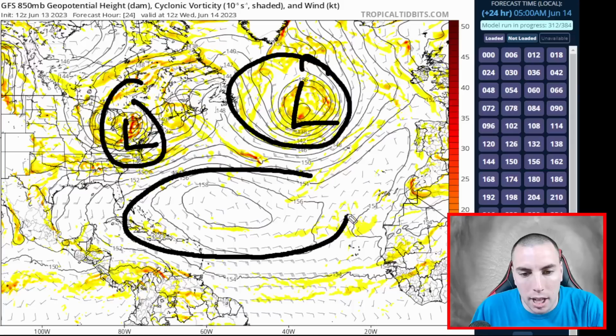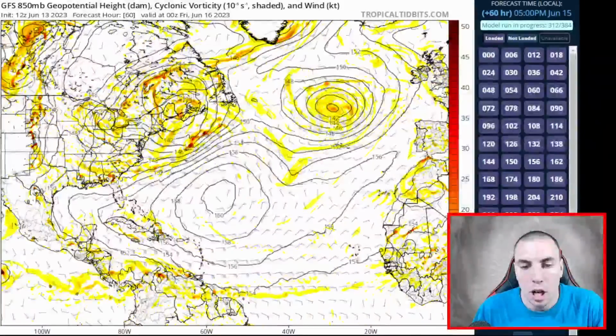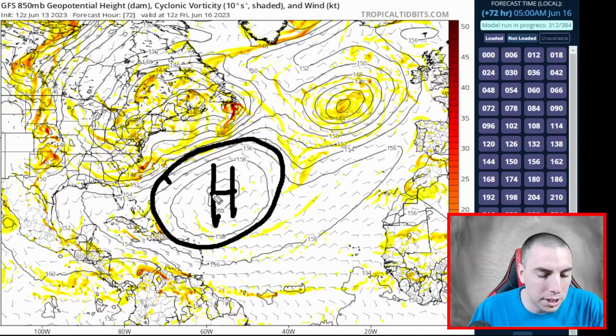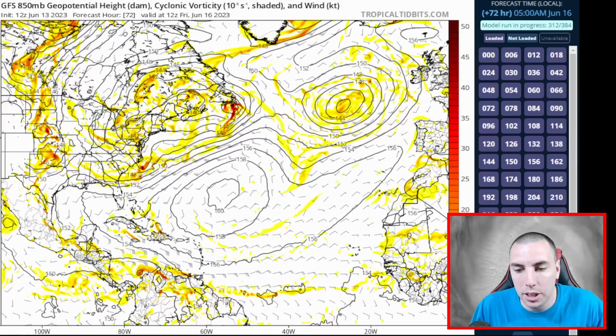This is keeping the high squashed down to the south and not really allowing the trade winds to get going at all, which is why the Atlantic has really warmed up at an alarming rate, and we'll be looking at that here in a little bit. But going forward over the next 72 hours, this high remains fairly weak. It's also farther west than usual, leading to a squashed ridge, a pinched off trough here, and the trades are really relaxed over the next 3 days.